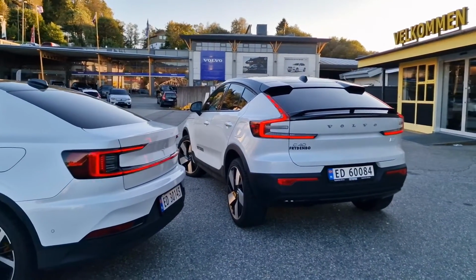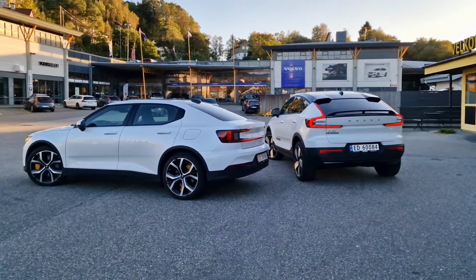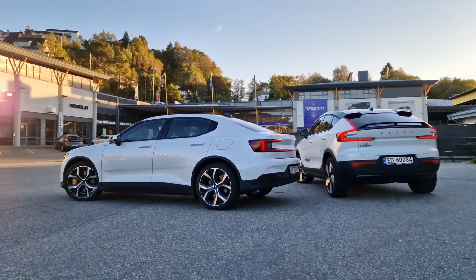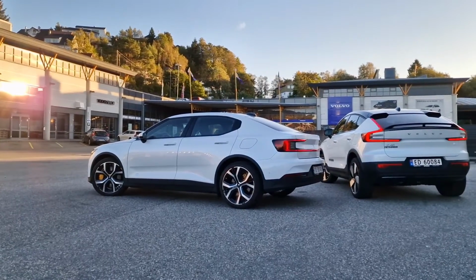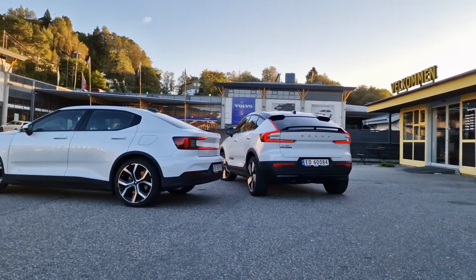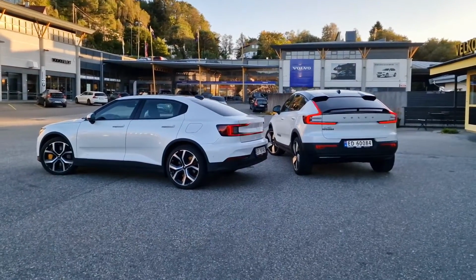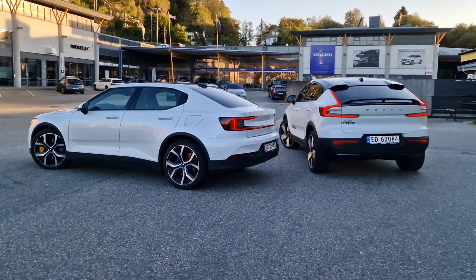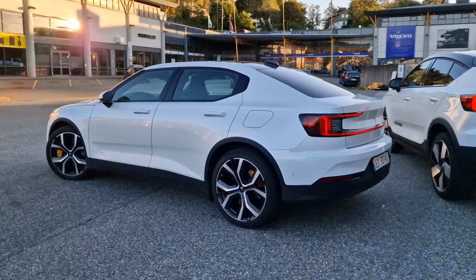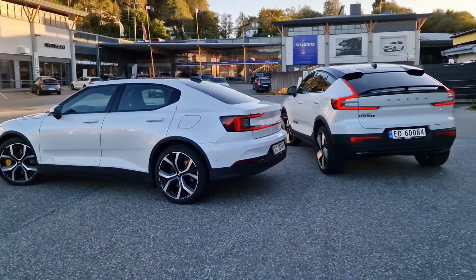So we're gonna start off with some technical specifications. The powertrain on these two are exactly the same. This is the all-wheel drive option. In Polestar 2 it's called the dual motor long range, and with Volvo it's called recharge twin. But that's a 78 kilowatt hours battery, two electric motors producing 408 horsepower. With Polestar there's an option for a software power upgrade to 476 horsepower, but it's the same core in both.